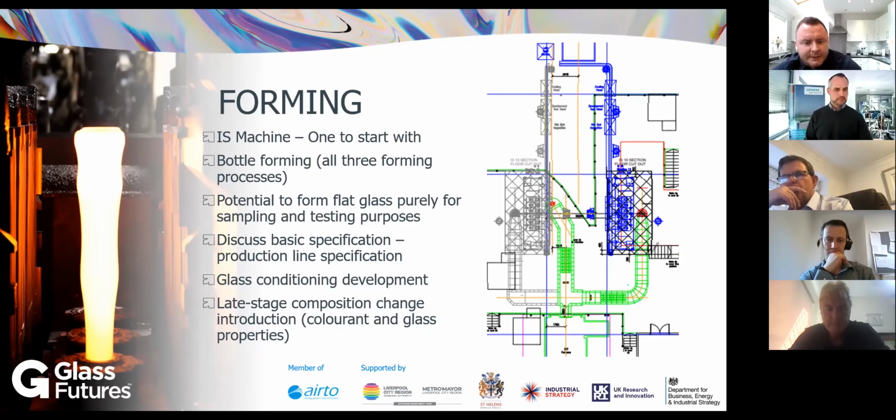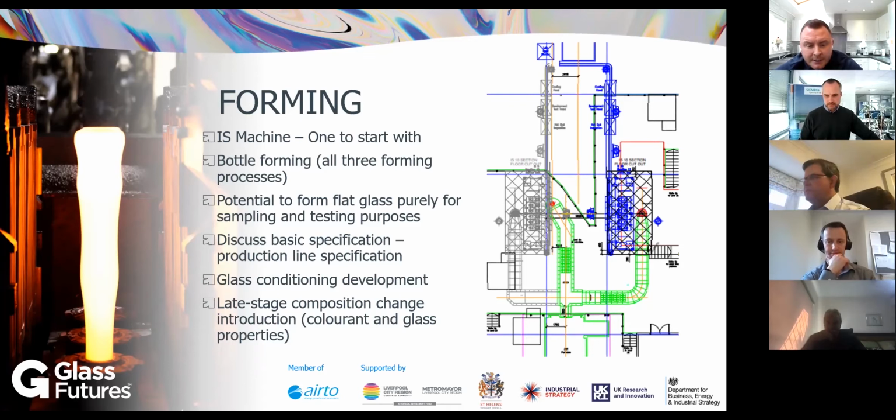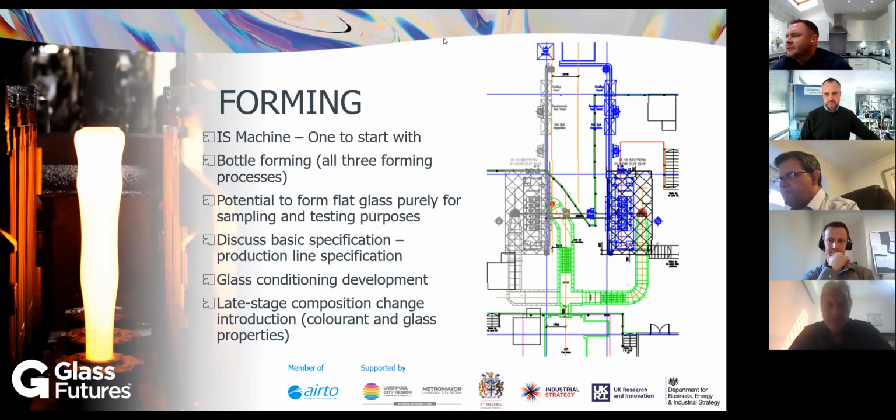So before we move on to these next topics of forming, annealing, and automatic inspection, let me just give you a quick brief bio of Peter. Peter started work in the glass container industry straight from school. His career started with shop floor working and eventually progressed through to plant management. Whilst working in the glass industry, he's gained both a bachelor's and a master's degree, both at Sheffield. And he worked at Ardagh Glass, forming best practice development within the operational excellence group. He's now working as a consultant for Glass Futures on the St. Helens project.